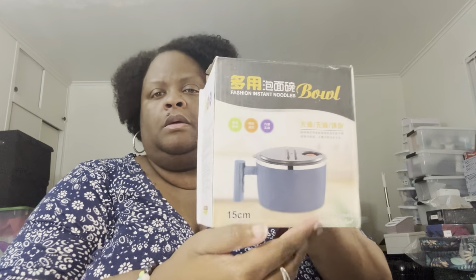Finally, in this order, I got this stainless steel instant noodle bowl. And actually, this one is sold out, but they still have other sellers that do sell the same one.